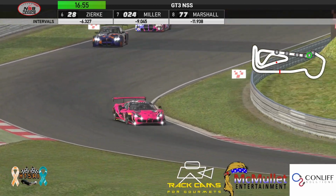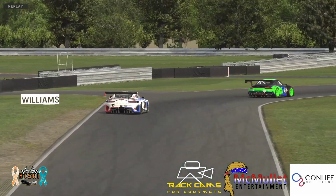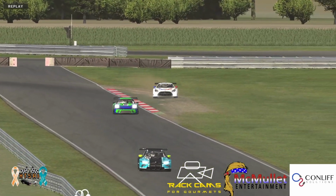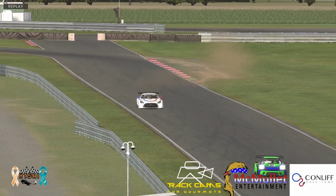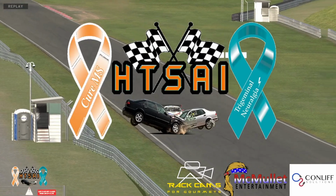Mike Marshall having some problems at the back of the field. Just a bit. Oh, holy cow. Great save by Mike. Obviously, the bump's unsettling the car a lot. Great job holding on to it.